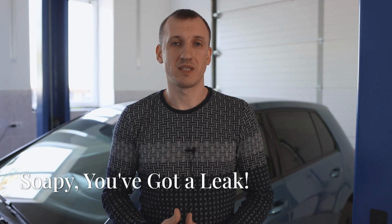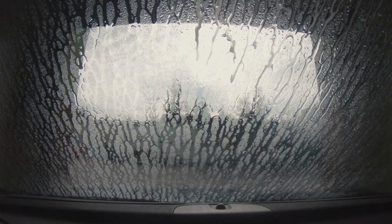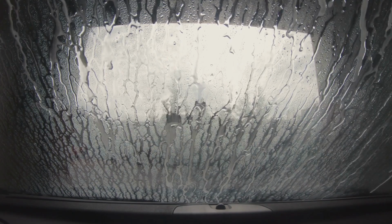If you own a 2019 or 2020 Honda CR-V and notice water stains or musty smells inside, you're not alone. This is a common issue caused by a failed windshield seal, letting water leak into your car. Today, I'll show you how to diagnose and fix it yourself. No fancy tools or experience needed.